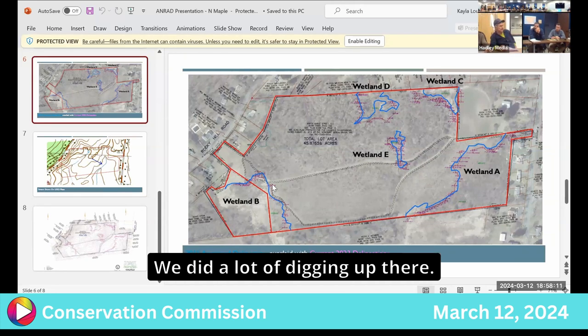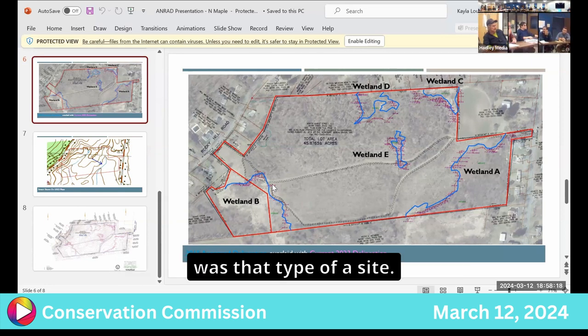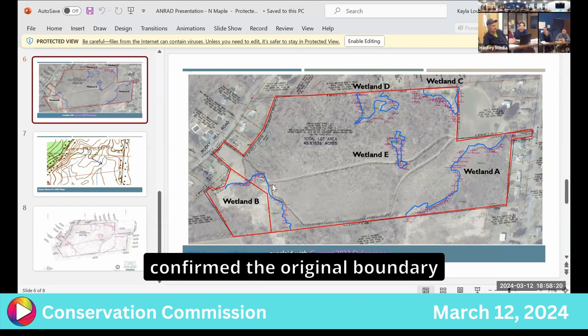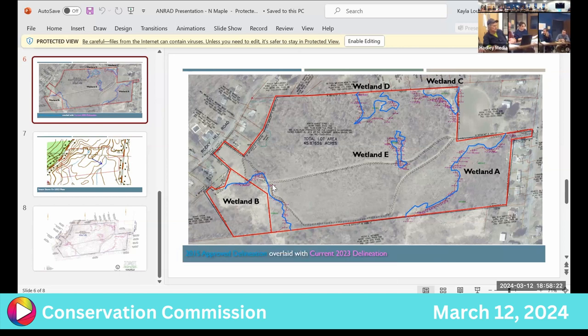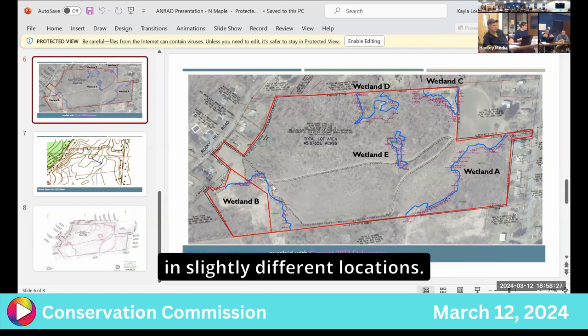We did a lot of digging out there. It's a farm field, so we did a lot of transects, a lot of looking at the soils, and pretty much confirmed the original boundary and redelineated it in essence as is. We have different flag numbers and slightly different locations, but it's in essence the same wetlands in the same areas.